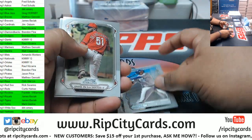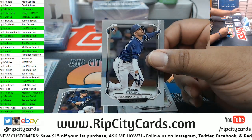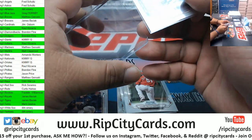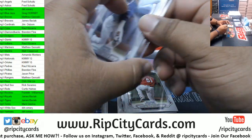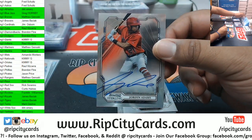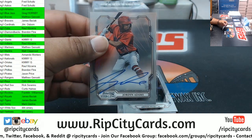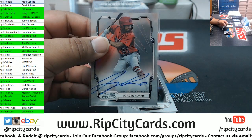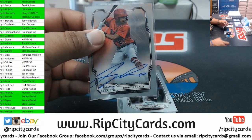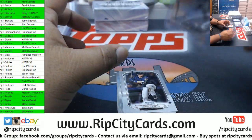India Reds, Hernandez Rays, De Los Santos Phillies, Tatis Jr. Padres. It's not numbered or nothing, but I already know the Padres owner wants to take care of that. Hewers Brewers, Jordan Adams, Angels autograph. I think that was a filler team. That goes to Axe, I believe.